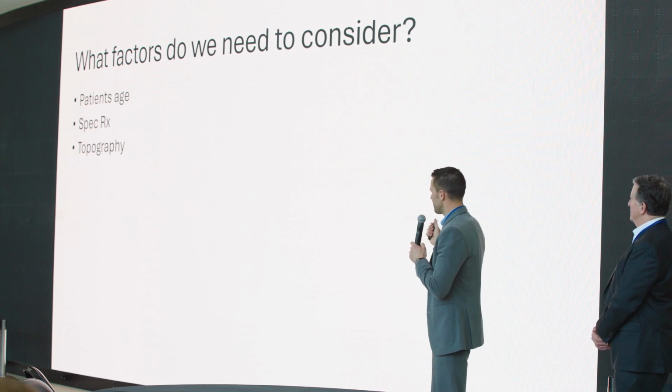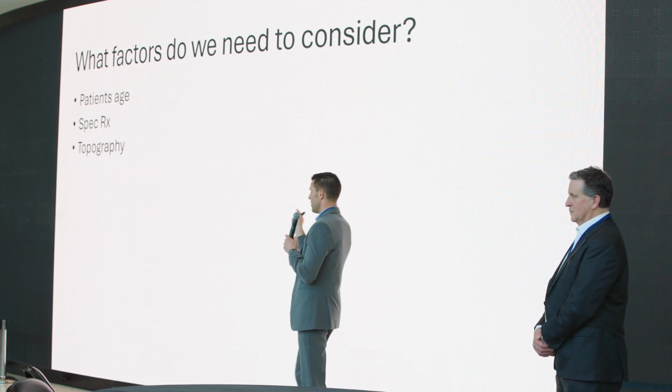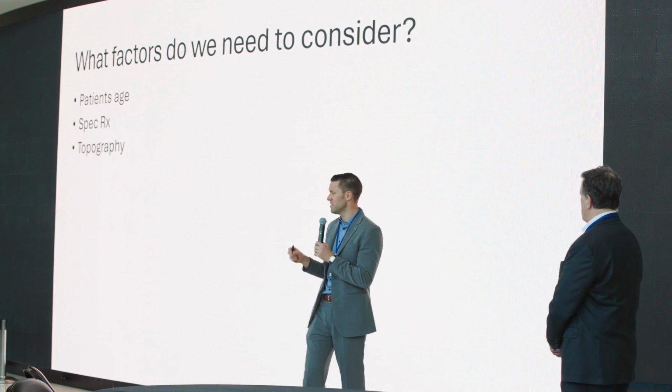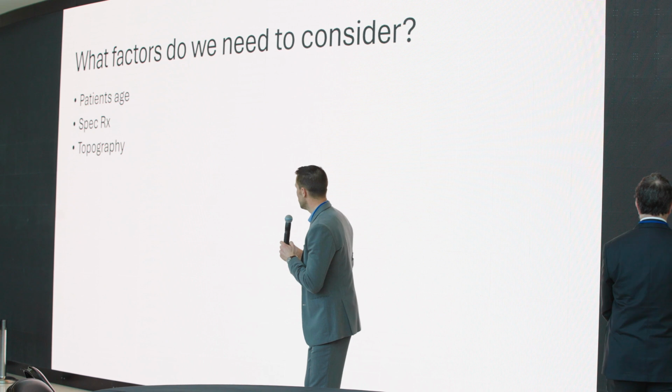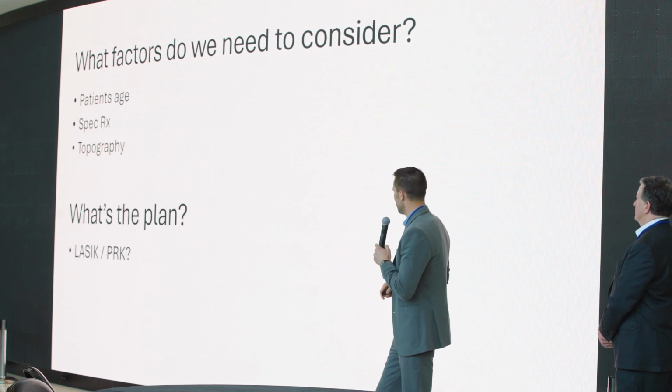What do we need to consider, though? His age, he's young, he's 30. We want to make sure that if we're going to do anything, it's going to last long enough because he's going to get some mileage out of these things. His prescription, obviously, his topography, yes, definitely got to consider that.